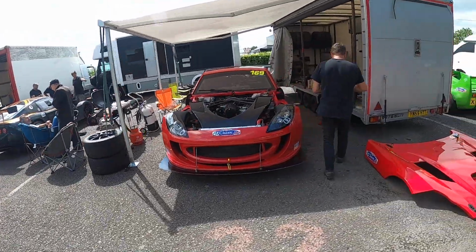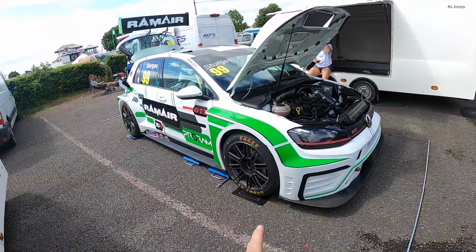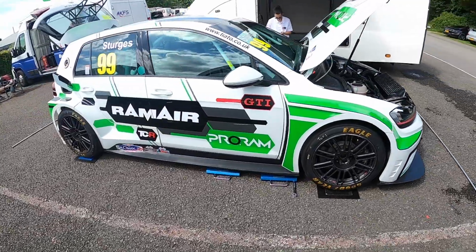So we've got the mandatory Ginettas. TCR everywhere. Can't get away from TCR cars. It makes a great sight here, Ian.